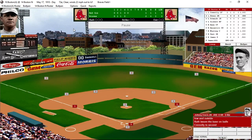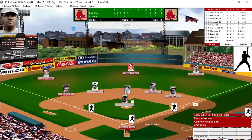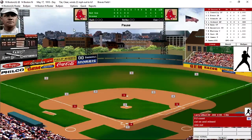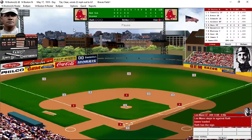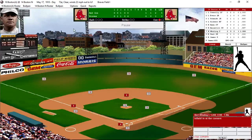First and third. There's a base hit. That scores a run. Bases are loaded. Red Sox trying to get something going here. That's the third. He's going home. He's safe. That's a shot. Right fielder's going to have trouble with it. He's going to score. Put a runner at second. Four runs for the Reds over the Braves. The Braves are red. Okay.